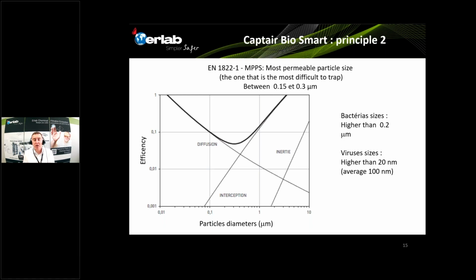That said, it means that if you buy a filter that complies with EN 1822 and that is H14, its guaranteed efficiency is 99.995% for the particles that are the most difficult to trap. But all the particles that are smaller or bigger than these particles are trapped with a better efficiency.